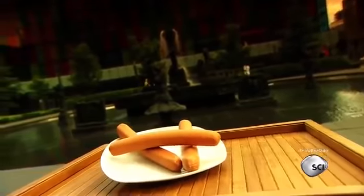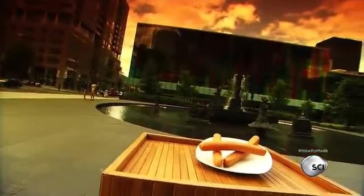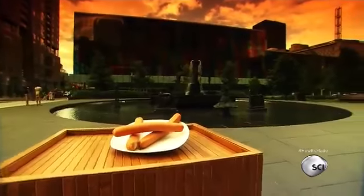Takeout Countdown. At number 10, hot dogs. Hot dogs are an all-American fare, but it was the Germans who first came up with the idea. In fact, there are reports of German immigrants selling sausages from pushcarts in New York as far back as the 1860s. A century and a half later, hot dogs are still the #1 treat on the street.